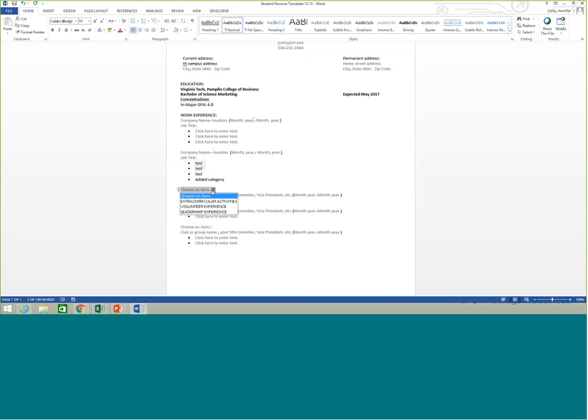So down here is where we had just the options for your extracurricular activities, your volunteer experience, your leadership experience. You can modify these if you want to add in something completely different. I have them listed in two separate categories and an area to put more, but let's say you just want to include maybe your volunteer experience or your student groups or your leadership experience, just all into one category. So let's just put extracurricular activities here and completely get rid of this one.